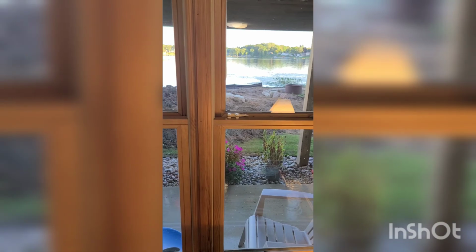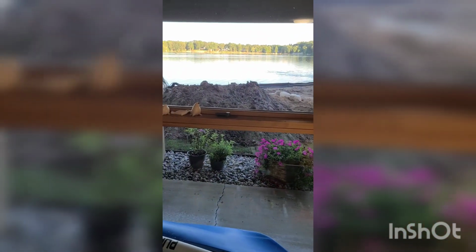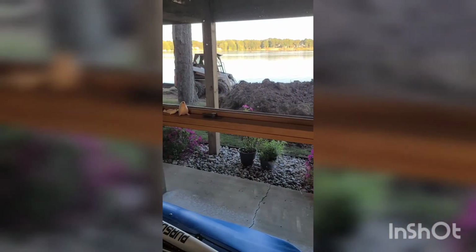Welcome to my craft room. I actually haven't been doing much recording because we have a major landscaping project happening down by the lake, but let's get to the haul.